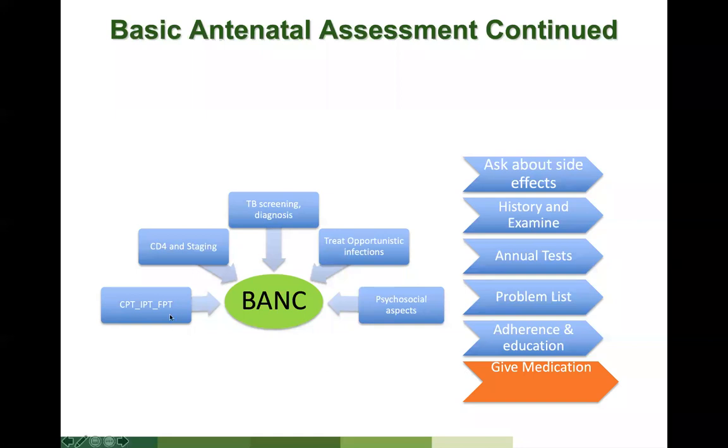In the HIV world, you also have to assess whether she's eligible for cotrimoxazole prophylaxis therapy, for isoniazid prophylaxis therapy, or even fluconazole prophylaxis therapy. This is very important, right? We will stage her, WHO staging, and also do a baseline CD4 count. We have to screen for TB and then treat any other opportunistic infections that she might have.